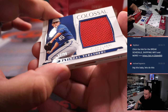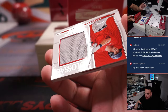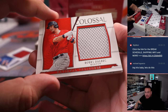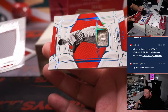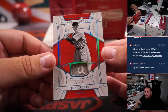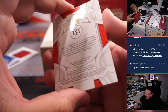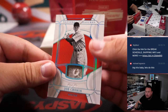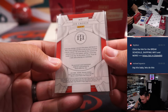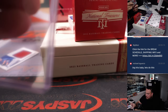All right, we got Taylor Clark for the Kansas City Royals to 99. That's Kansas City, 92. Spot 2 is Carl. Then we have Bobby Dell back to 99 for Boston. It's going to Chris Butler. And whoa, another one of one. Joe Cronin for Boston. Going to Chris Butler. There you go, man. Gonna pick this up locally. Joe was playing in the 1940s. It's pretty nice.